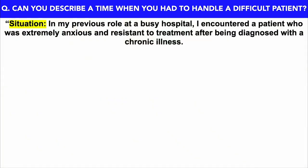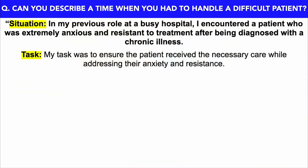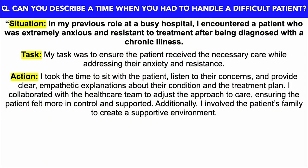In my previous role at a busy hospital, I encountered a patient who was extremely anxious and resistant to treatment after being diagnosed with a chronic illness. My task was to ensure the patient received the necessary care while addressing their anxiety and resistance. I took the time to sit with the patient, listen to their concerns, and provide clear, empathetic explanations about their condition and the treatment plan.